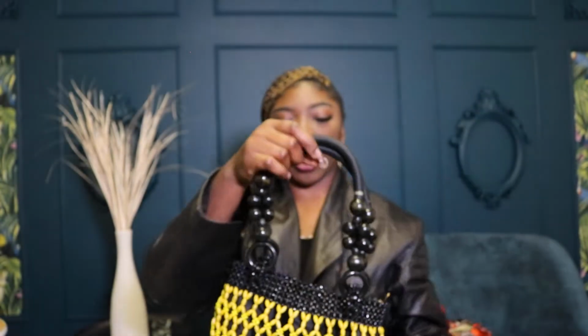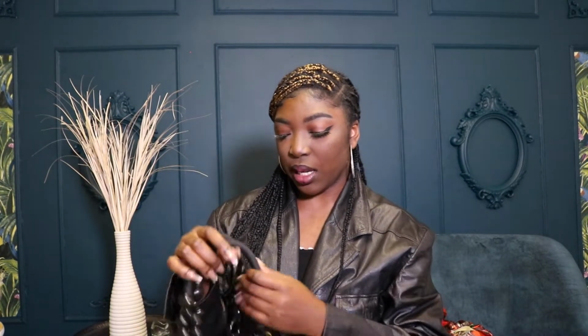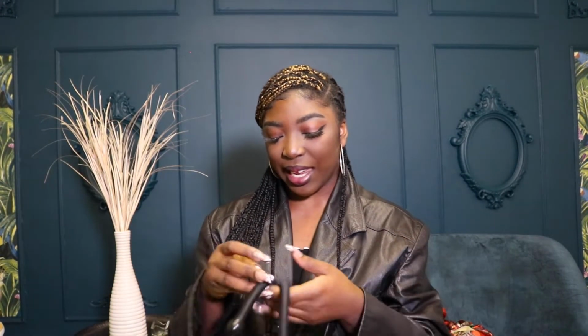It's giving vintage now. And I've had this for some years, so it's really lasting. But I really like it. At first I did not like this bag, but then I started to rock it and I was like, I like it. It's really grown on me. So I love this bag.